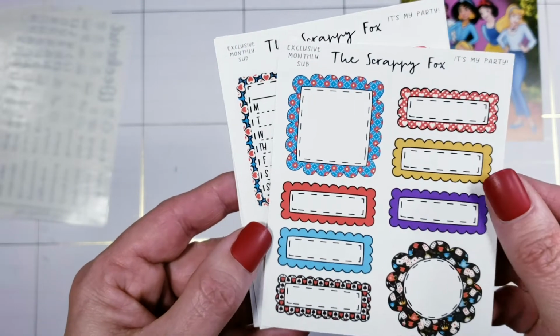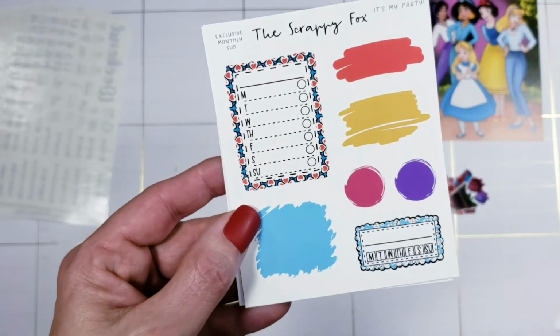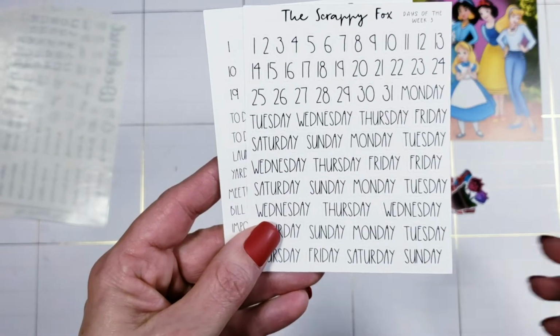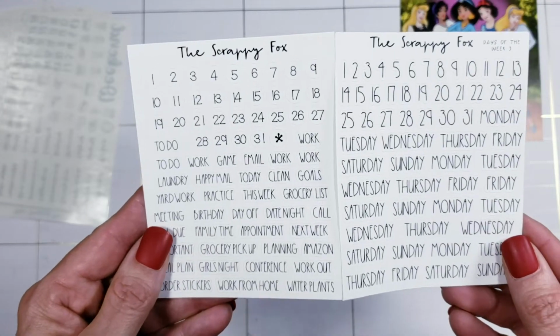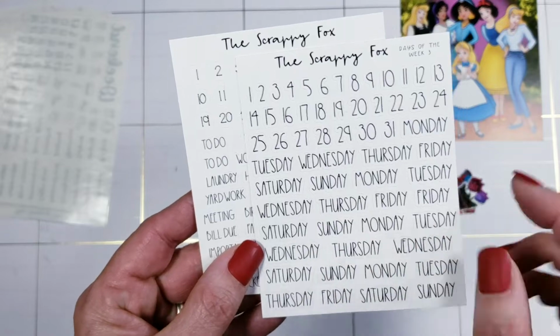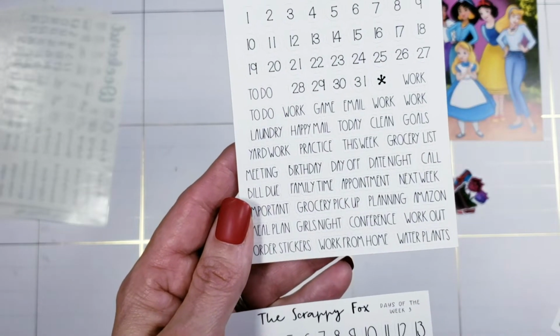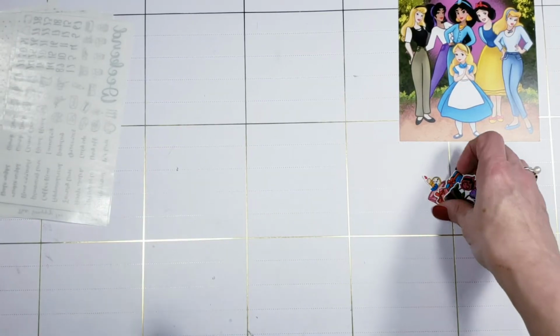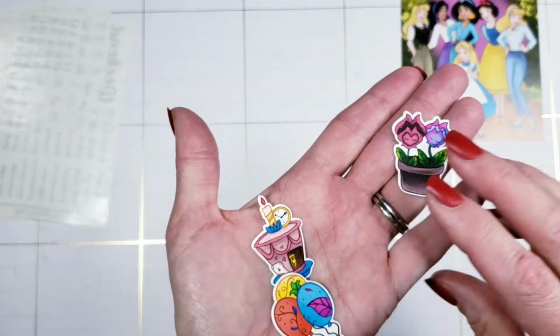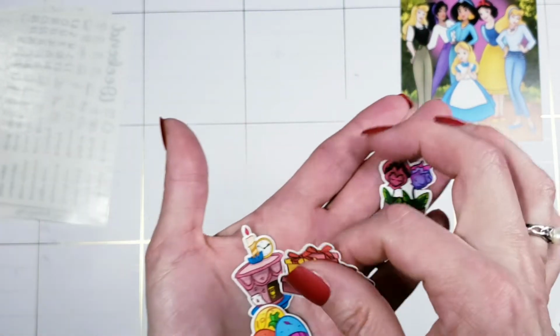Then you've got your doodle boxes. And this is your tracker boxes with some of the paint swatches. And then you've got two sets of these. So you've got plenty of numbers to go around depending on what you want to use it for. Days of the week, tons and tons of those. And then you've got more scripts on this one. So there's all that. And then this month you're getting these little guys here, which are adorable, but I couldn't not. I just could not do it.